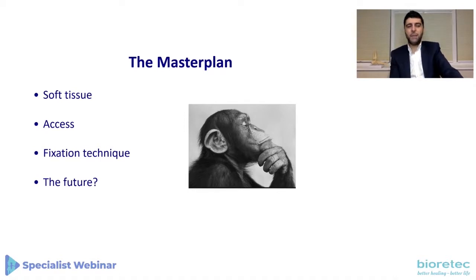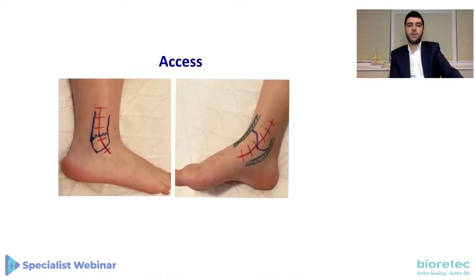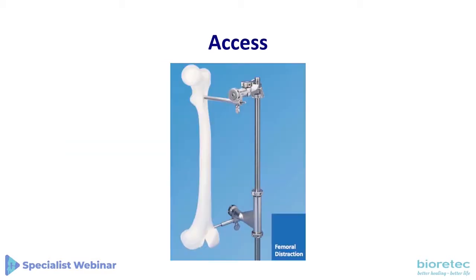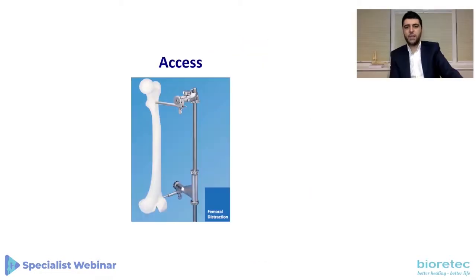So we have a plan, and this is my access. So from the lateral side, a typical distal fibular approach, and on the medial side, via a medial malleolar osteotomy. And this gave us fantastic views. I found this extremely useful, and I'd encourage people to consider using this when performing talar body fracture surgery.